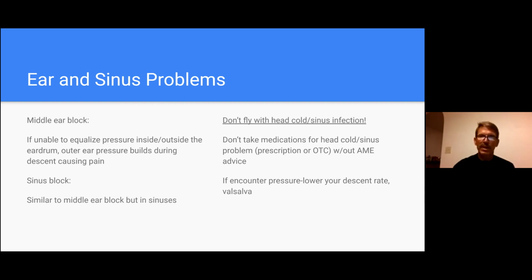I realized that we were not required to have a class 1, 2, or 3 physical to fly gliders, but we're still responsible for making sure that we're flying healthy and that we don't take medications without knowing what they're going to do. The cure, if you will, to ear blockages is to do the Valsalva maneuver, which you may have seen, where you plug your nose and blow against that, and it pressurizes your ears.